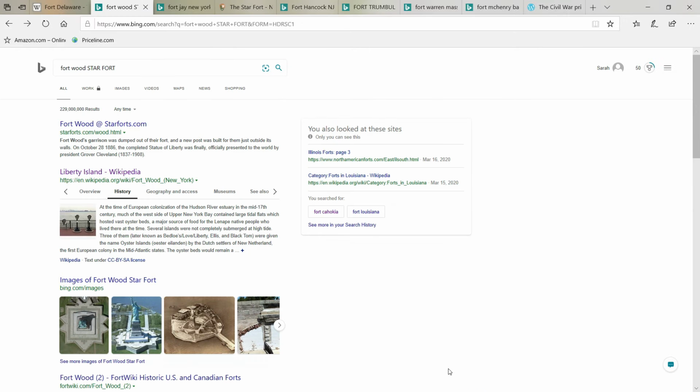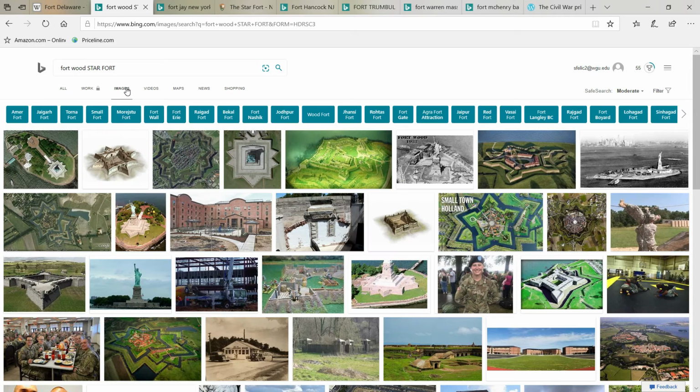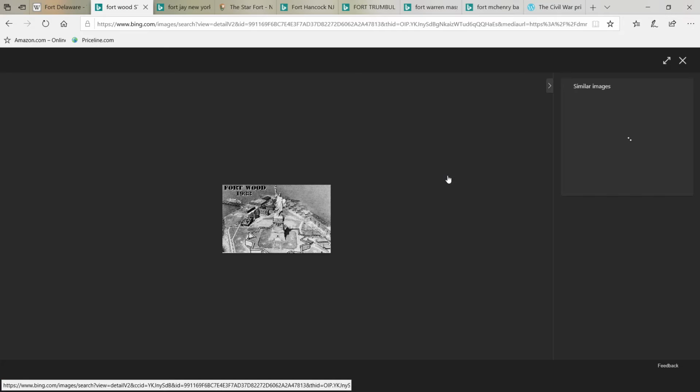Next up is Fort Wood, which is the fort that the Statue of Liberty sits on top of. It says at the time of European colonization of the Hudson River estuary in the mid-17th century, much of the west side of the upper New York Bay contained large tidal flats which hosted vast oyster beds, a major source of food for the Lenape native people who lived there at the time. So this fort right here with its 11 points was built by the Lenape Indians. And I pressed images, and basically this is how it looked back in 1933.